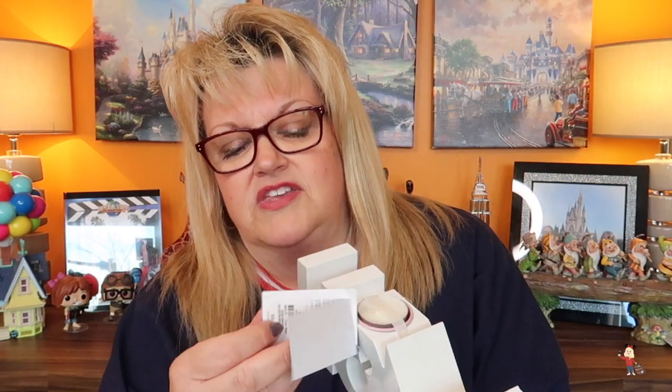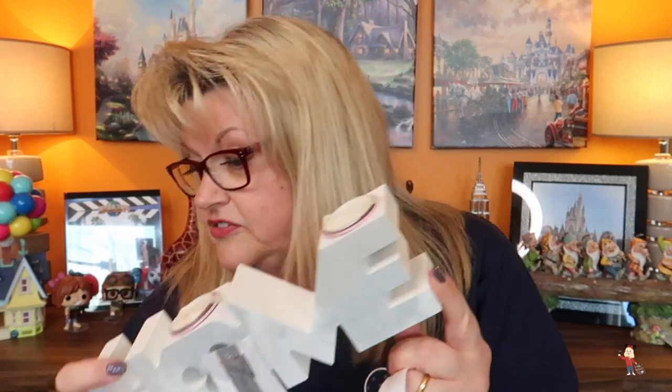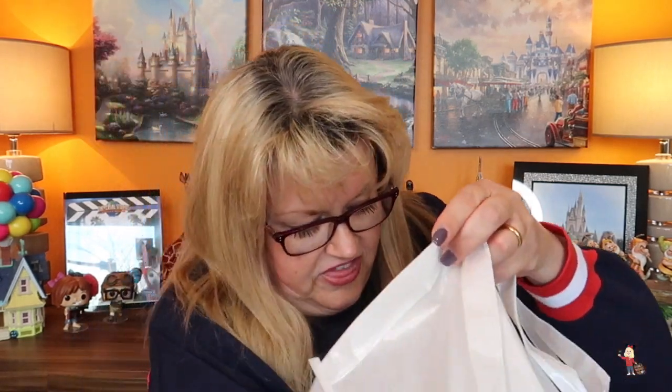We have got a tea light holder, and it says home with Mickey. Two tea lights. This is really nice. Quite heavy though, and this one is £5. I think that's really lovely. Really lovely.